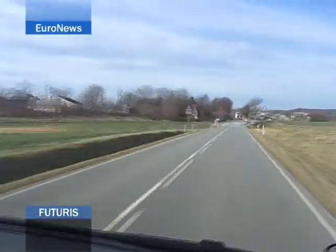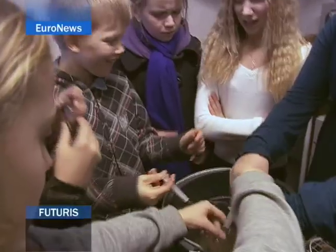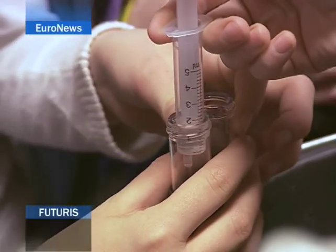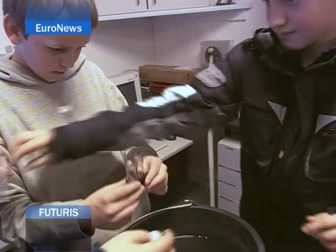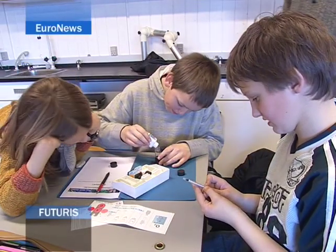Back in Denmark, it's time for the Syddjurs Friskole children to return to their classroom. They use rudimentary chemical tools to analyse their water samples and measure the nitrate levels. It's chemistry, biology and environmental science, all wrapped into one.